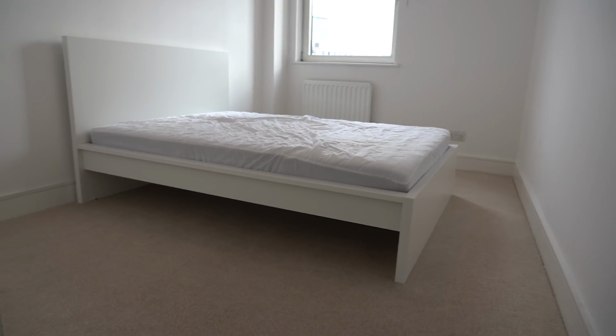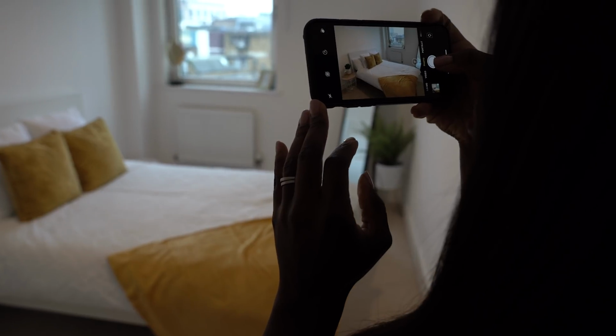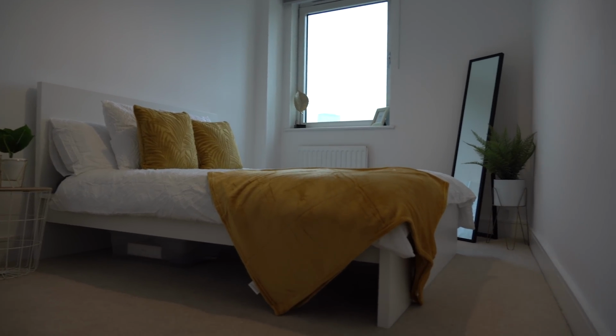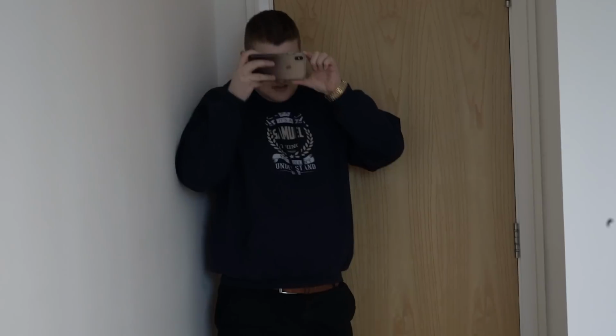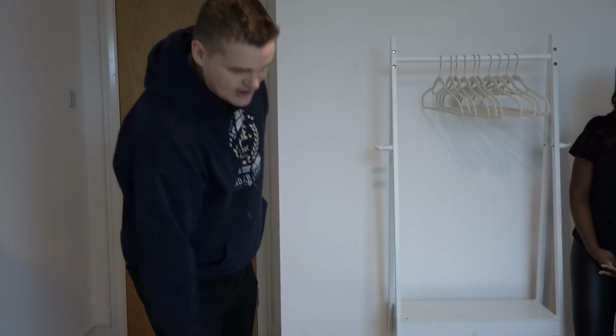Let me see what it looks like if I was to take a picture for the advertisement. It just looks nice. No, I really like it. I like the colour pops, and also the plants. It just brings life to the room.